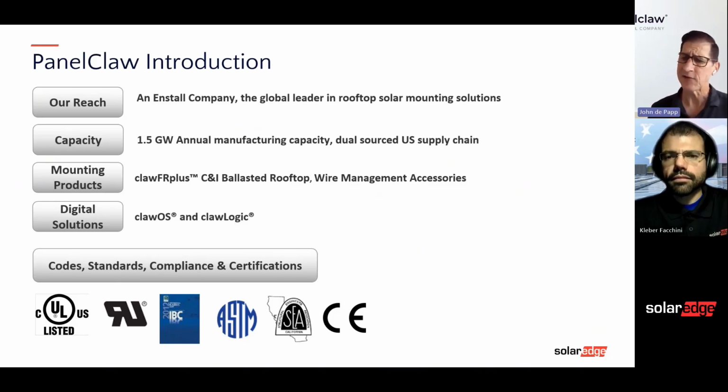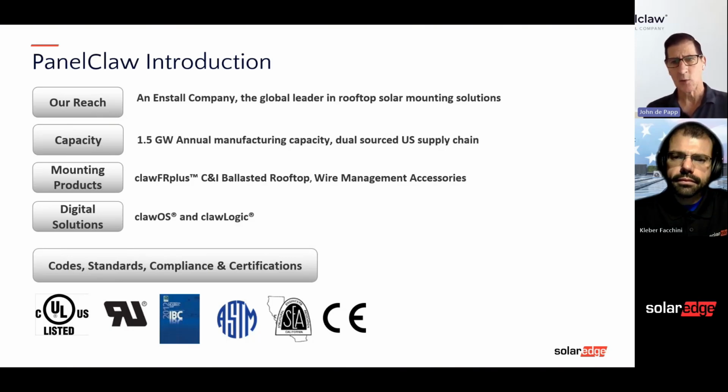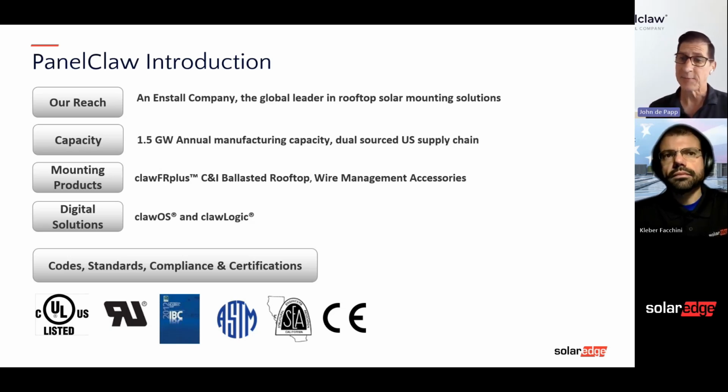The last point on this slide is that PanelClaw has a long history of not only following the codes and standards that are required for selling and permitting commercial projects in the US market, but also actively participating in the committees that develop those codes and standards. So we're very proud of that involvement, and we work hard to move the industry forward on a continuous basis. Next slide, please.